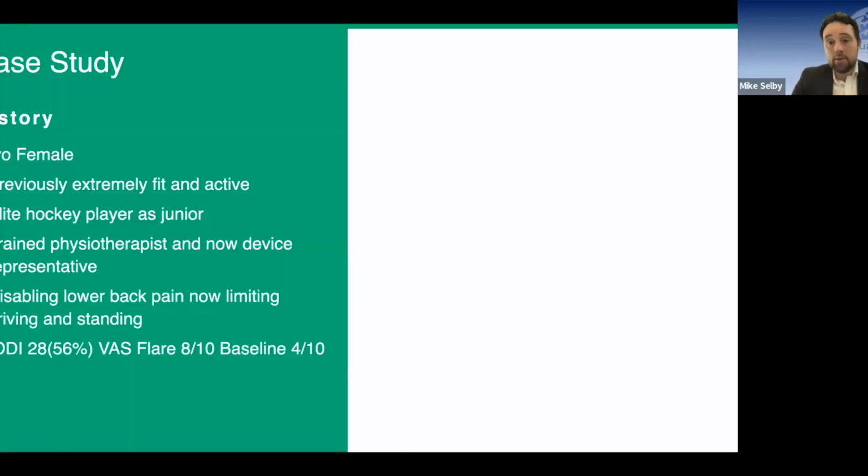So one of my early cases, a 26-year-old female who was previously extremely fit and active and was an elite hockey player as a junior. She's a trained physiotherapist and actually a medical device representative, and had disabling lower back pain, limiting driving, and she couldn't even stand in the operating theatre for extended periods of time. Her ODI was 28. She had VAS flares of pain to 8 out of 10, baseline 4 out of 10, and needing intermittent opioids.